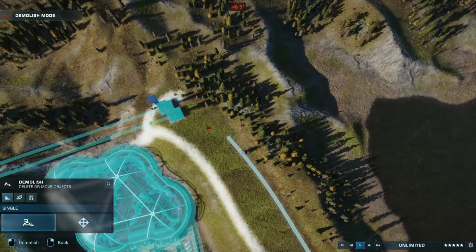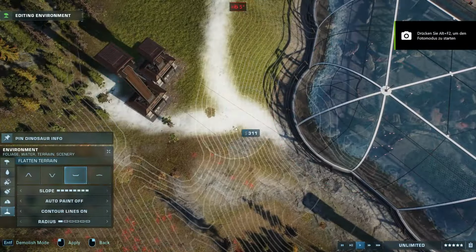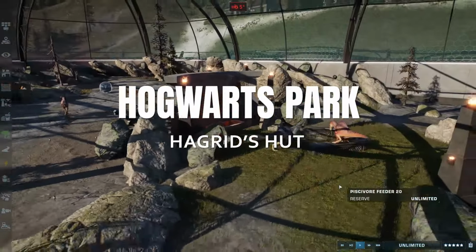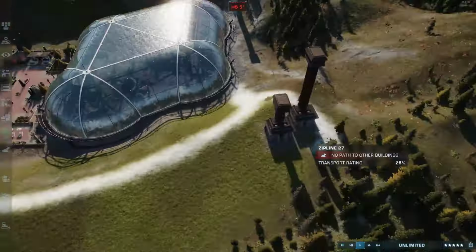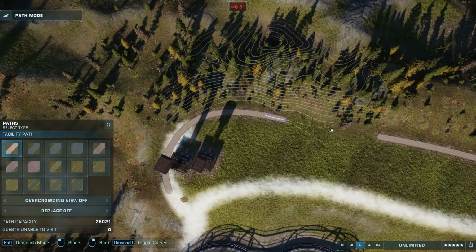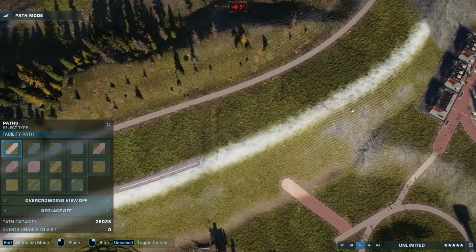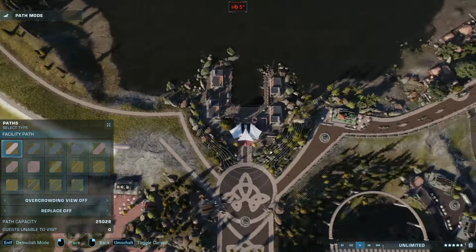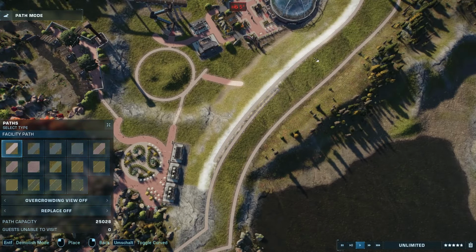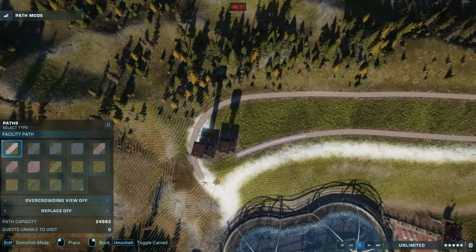Hello friends and dino fans, I have something for you this episode that has been missing from the last two, which is dinosaurs. And with that, I welcome you to Hogwarts Park. This is the second part of the last episode where I did the Slytherin Outskirts. Today, I'm doing the Gryffindor Outskirts, which includes Hagrid's hut and a teeny tiny little habitat for a dinosaur.